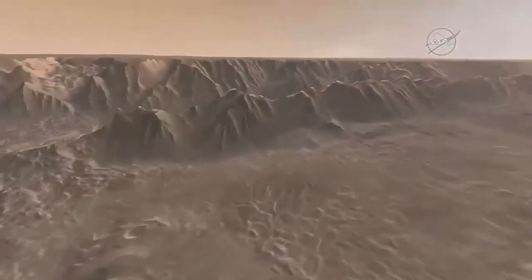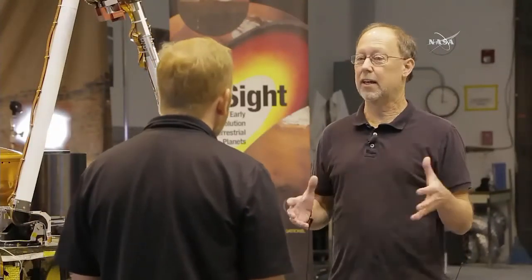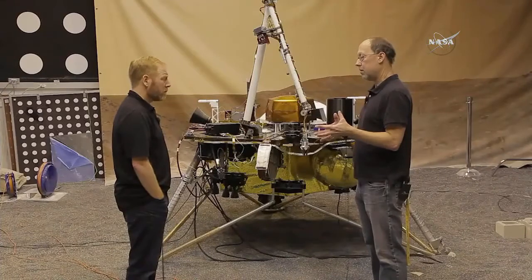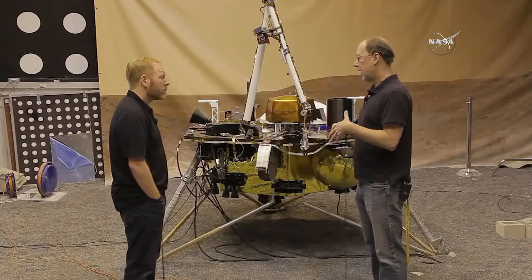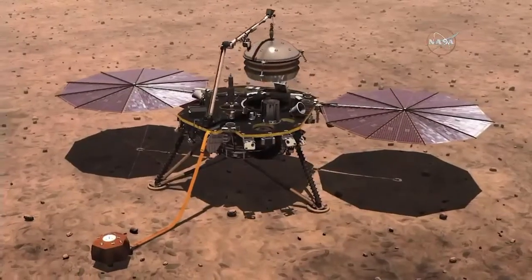Bruce, it's absolutely fascinating to think of Mars as a living planet, but how do you do that scientifically? Well, a planet is really like a heat engine. You have the heat of the core that's trying to get out, and that's what's driving all the geology on the planet. And so what we need to measure are both the heat coming out, which is its energy balance, and the motions that are going on. And we measure those with our three investigations.